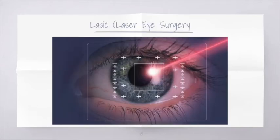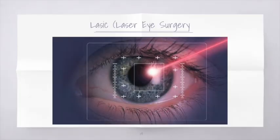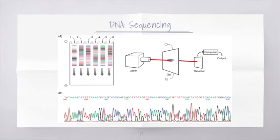Lasers can be used both for cutting and changing things, and also for health and helping people have a better quality of life, right? One of the most common ways we think about that is LASIK eye surgery, but lasers are used all the time in the operating room all over the world to help people and heal people. They're also used all the time in the scientific community for things like DNA sequencing.